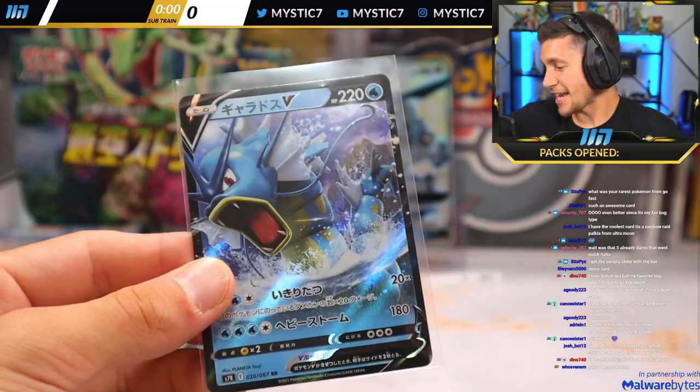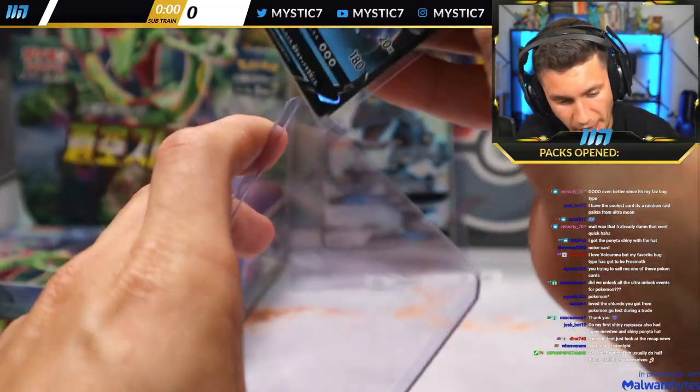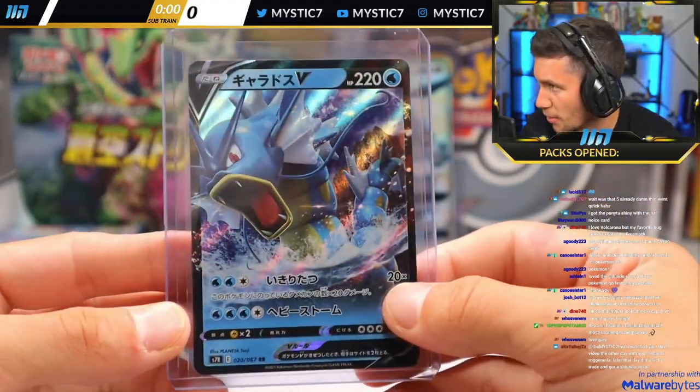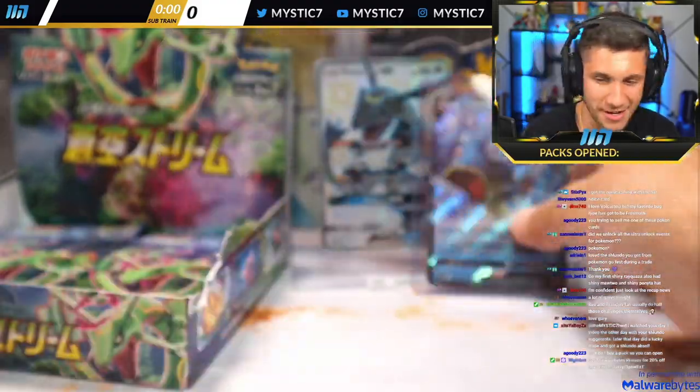A lot of Garys tonight, kind of. I mean, I'm down, you know what I'm saying? I'm down. And we pulled Gary, Rayquaza, Dragonites. I mean, we kind of pulled the whole rainbow tonight. Look at that. So good.